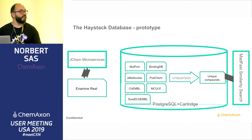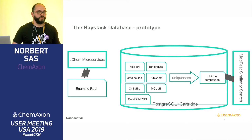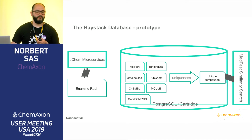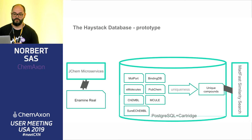In those cases when you would actually love to use different similarity metrics or different kinds of fingerprints to get to the similarity searches, we implemented MetFast for that one. MetFast is really flexible. You can define your own fingerprints there, and of course, you can also give totally custom metrics for the fingerprint that you define. So we think it's a pretty nice thing.